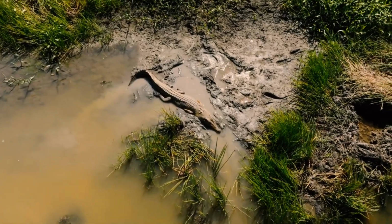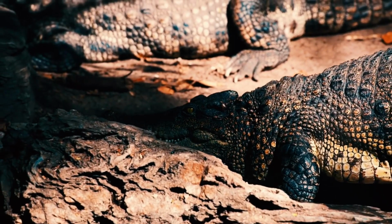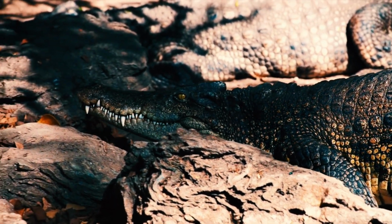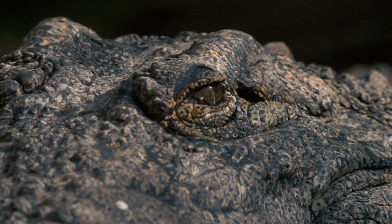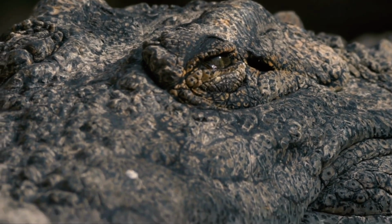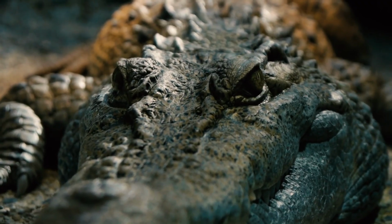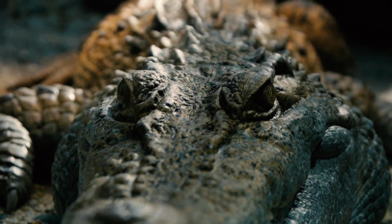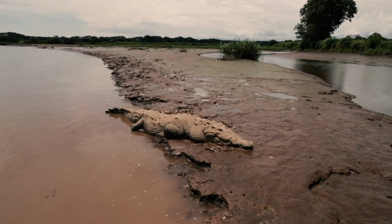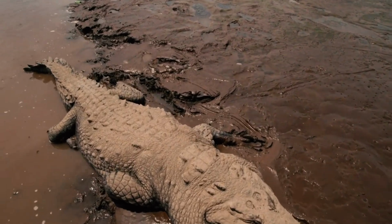Space management becomes increasingly important as the young crocodiles grow. Overcrowding can lead to increased competition for food and higher mortality rates. Farmers must carefully balance the need for efficient use of space with the well-being of their scaly charges. As the crocodiles reach certain size milestones, they're sorted and moved to larger enclosures, a process that requires skill and caution to avoid injury to both the animals and handlers.